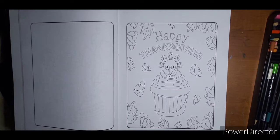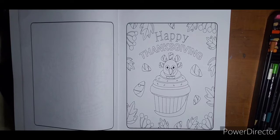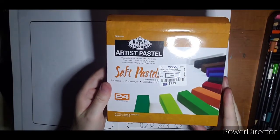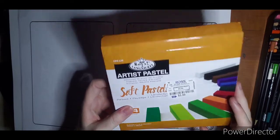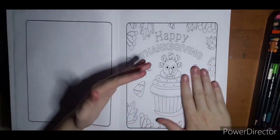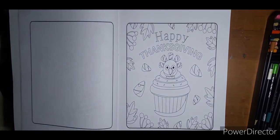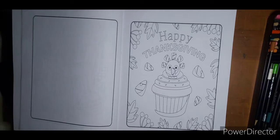So I am going to tackle this page with the Crayola Signatures. Now I know some people don't love these pencils, but for budget pencils, I really do appreciate how well they do, especially on some of these Amazon paper books. And I am most likely going to tackle the background with some Royal Langnickel Artist Pastels. I got these at Ross for $3.99, so we're going budget style on this page. It's super cute, and I am excited to get started.